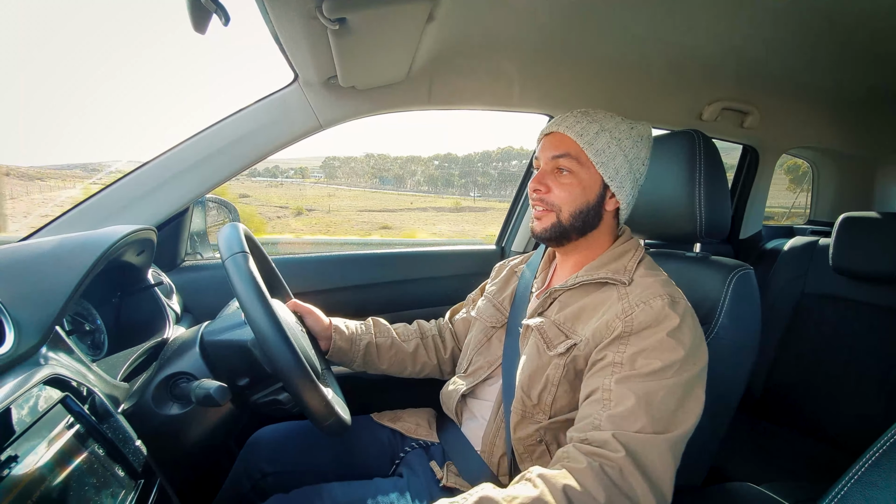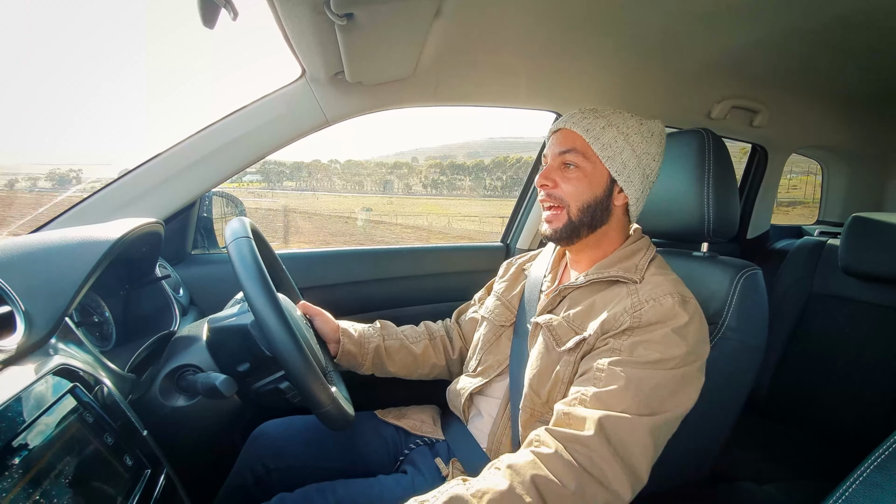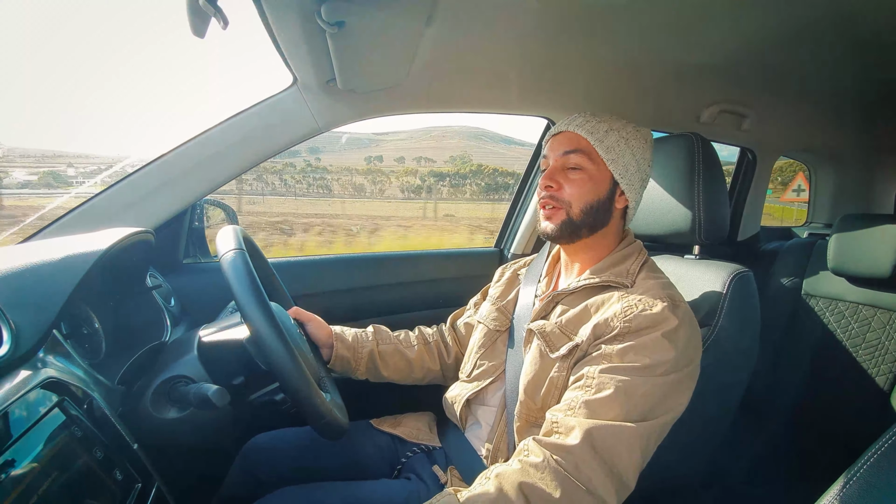This thing overtakes effortlessly. It does 120 absolutely effortlessly. It carries 5 people effortlessly. It's comfy at the back. It's got a nice size boot.